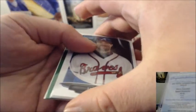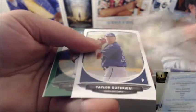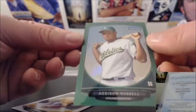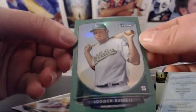All right, looks like we got something hiding in here. Oh, it's a refractor coming up. Tyler Barry, Chrome. And it is an Addison Russell green refractor going to Oakland. Nice. Yeah, that's a good one for you. That's best prospect for Oakland. It's out of 75. It's 24 out of 75. Addison Russell green refractor going to Oakland.